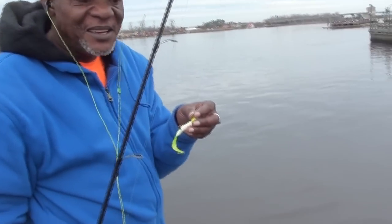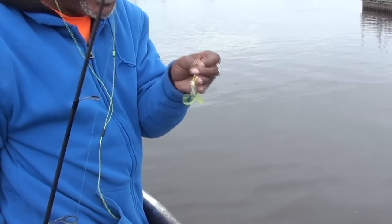And a twisty tail. And you just jiggle. Shake it like that. Shake it in your hands. Show them how to shake it. Jiggle, and they coming for it. You jiggle, and you get them every time.